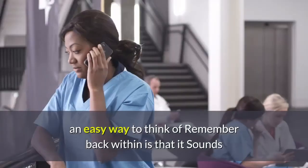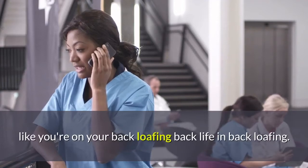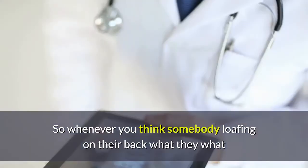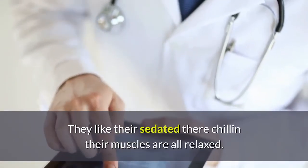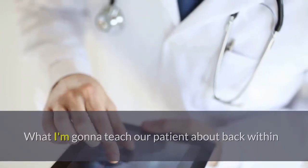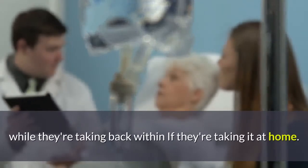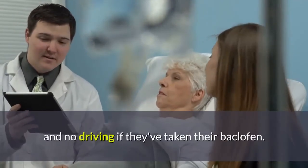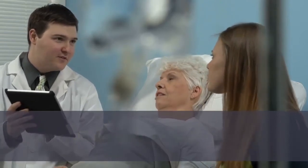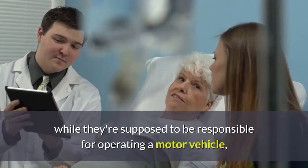An easy way to think of and remember baclofen is that it sounds like you're on your back loafing. Baclofen, back loafing. So whenever you think of somebody loafing on their back, what are they like? Right? They're sedated, they're chilling, their muscles are all relaxed. What are we going to teach our patient about baclofen? Right? We're going to teach them, number one, no alcohol while they're taking baclofen if they're taking it at home, and no driving if they've taken their baclofen, because you don't want somebody on their back loafing while they're supposed to be responsible for operating a motor vehicle.